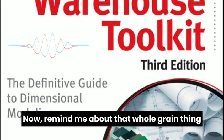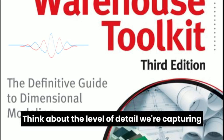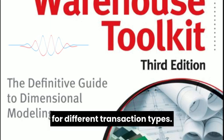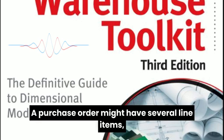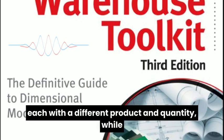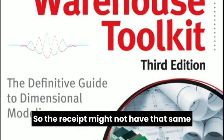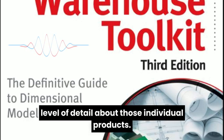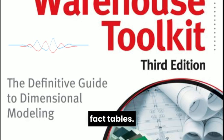Got it. Now, remind me about that whole grain thing again. How does that factor into this decision? Think about the level of detail we're capturing for different transaction types. The book uses the example of purchase orders versus receipts. A purchase order might have several line items, each with a different product and quantity, while the receipt simply acknowledges that those goods arrived. So the receipt might not have that same level of detail about those individual products. That's right, and that can influence how you design your fact tables.